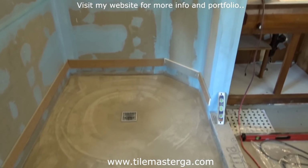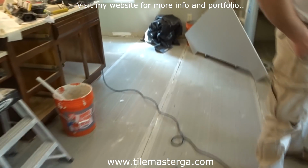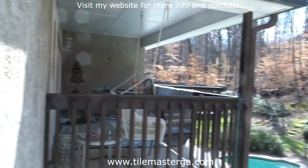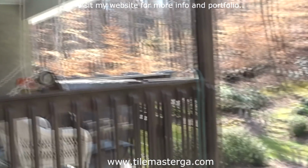So this is how it looks right now. Still plenty of work left to do, but slowly trying to put some pieces of tiles in place. We have our wets already. Wets, so we have on this porch over there. You probably can see it now.